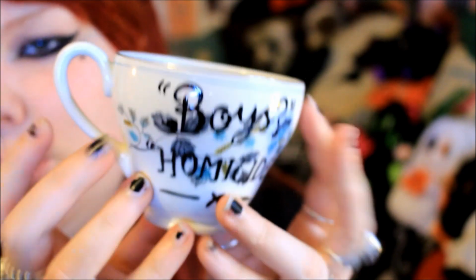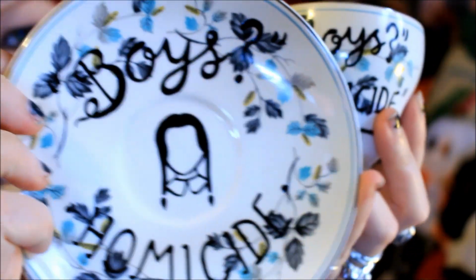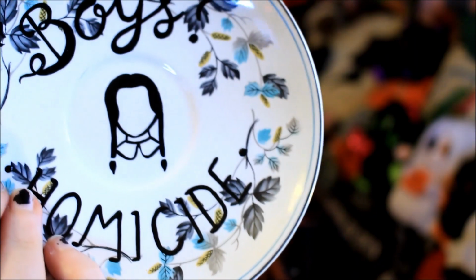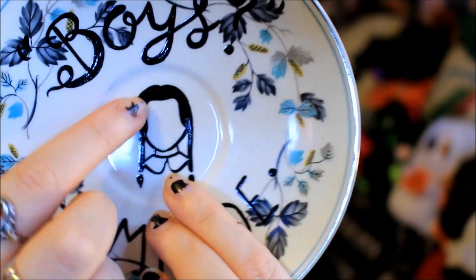Of course it says HB for Hell's Bells at the bottom, and then I'll show you the saucer because I wasn't quite sure how she was going to do it. I didn't know whether she was going to leave the saucer blank or maybe the cup blank, but she's written it there as well, so it fits really nicely in the middle of the whole thing. And she's also put a little depiction of Wednesday here, and she's got her hair down to a T.